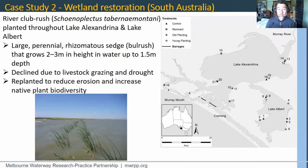The second case study I'm going to talk about is wetland restoration. Rather than planting multiple species in the wetland, we just planted one species, called the river clubrush, or Schoenoplectus. It was planted throughout Lake Alexandrina and Lake Albert, which is the end of the Murray. It's a large sedge or bulrush, which grows to 2 to 3 metres high, and it's usually found in fairly deep water up to 1.5 metres. It declined due to livestock grazing and drought, and it was replanted to hopefully reduce erosion on the shoreline, but also increase the native plant diversity between the planting and the shoreline.